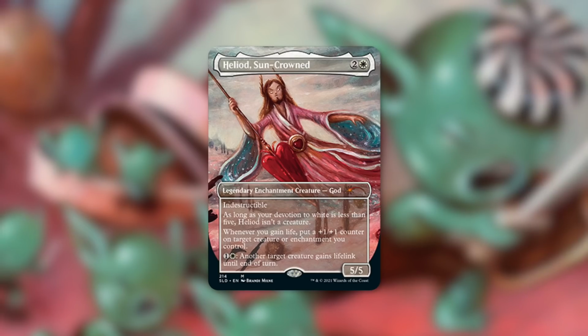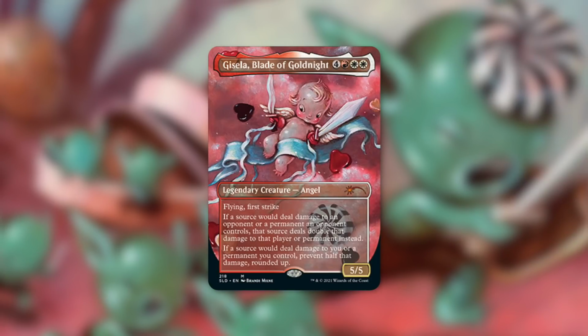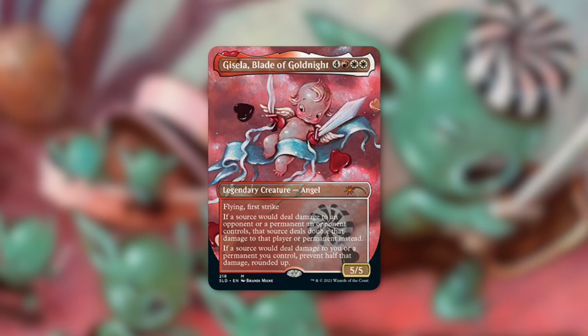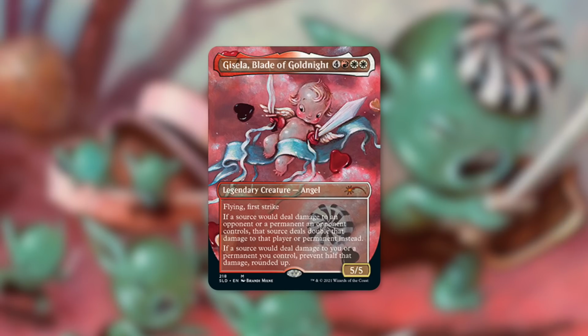Aside from bringing apparently a giant heart spear with him, Heliod is also bringing you a good amount of value at around $15. Next up, we've got the Boros Commander Gisela, Blade of Goldnight. This one features a Cupid-esque baby angel that apparently has ditched the bow in favor of 2 swords and some combat gloves. And on top of all that cuteness, Gisela's bringing a price tag of around $14, so yeah, that's some good value.